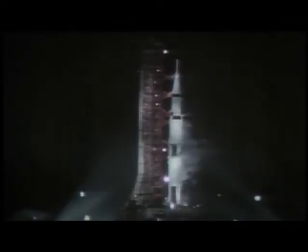10, 9, 8, 7, ignition sequence started. All engines are started. We have ignition, 2, 1, 0. We have a liftoff. We have a liftoff, and it's lighting up the area. It's just like daylight here at Kennedy Space Center as the Saturn V is moving off the pad.